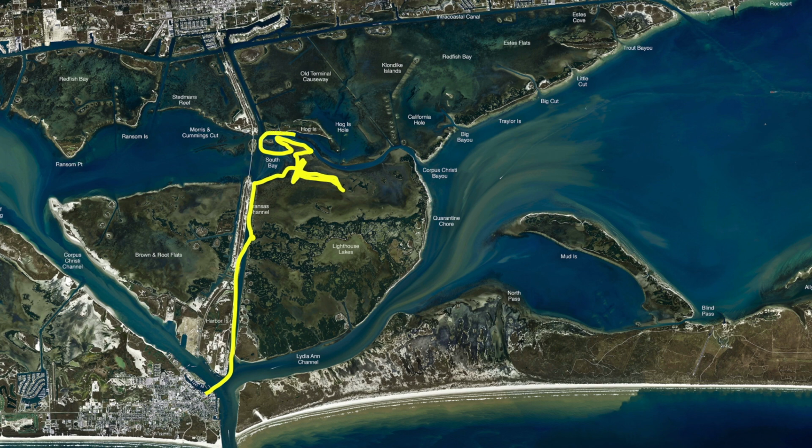You can come back through Morris Cummins Cut and get over by the old terminal and the Klondikes, all this area right through here. There have been good numbers of redfish working all of this area around this reef. Cut mullet, cut menhaden have been working real well. Even the rock shrimp, the sea lice, have been working real well. The redfish have been really targeting those also right now.